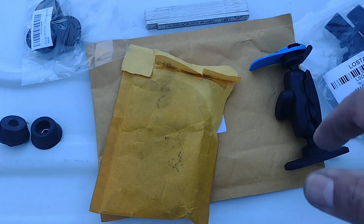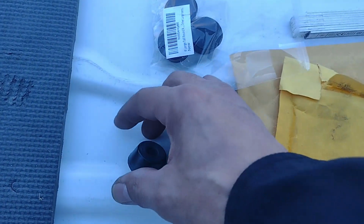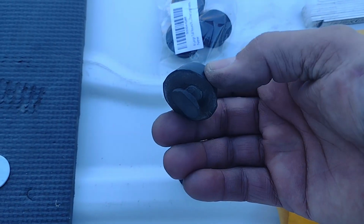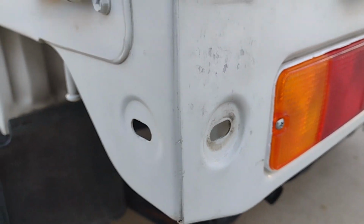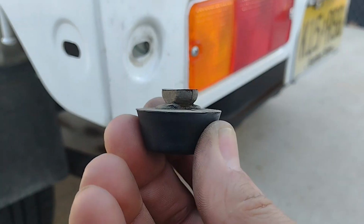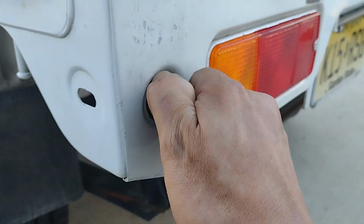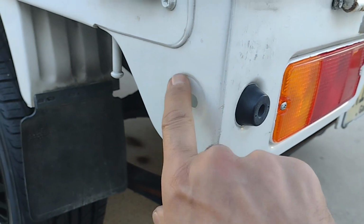Here's some more goodies for the K-Truck. These are the side gate or tailgate bumpers that mount at each corner, and the one up front there. They're basically like a T-nut you put in there. Very simple design, but very effective design, and they sit there on the pressure. Well, this one was missing.